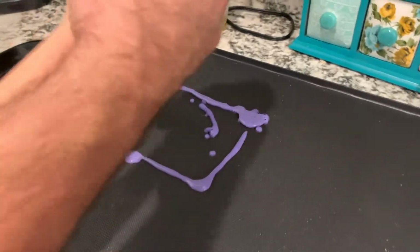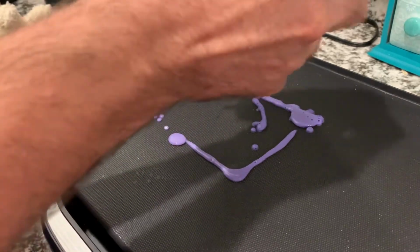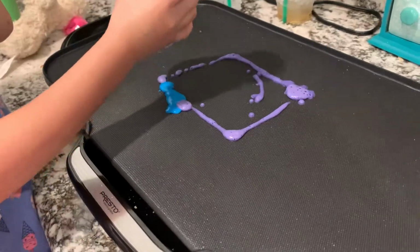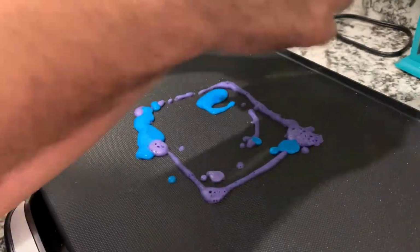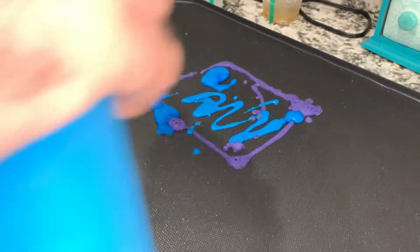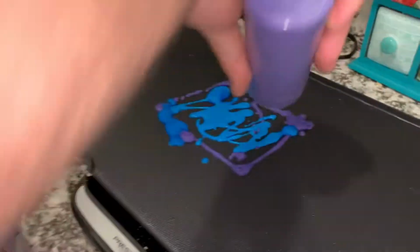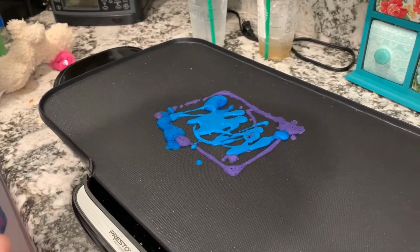Hold on, hold on. It might be clogged again. She's making a rectangle. I don't want the purple anymore. Okay. I need a thing. Okay. What can we call this? I'll do a little more purple. It just keeps getting clogged. We need to figure out something else for the next time.